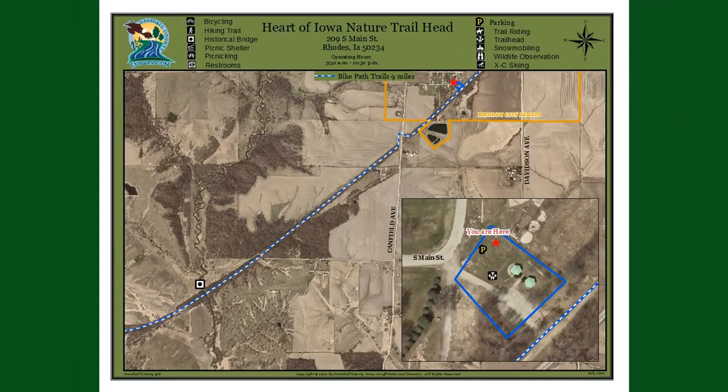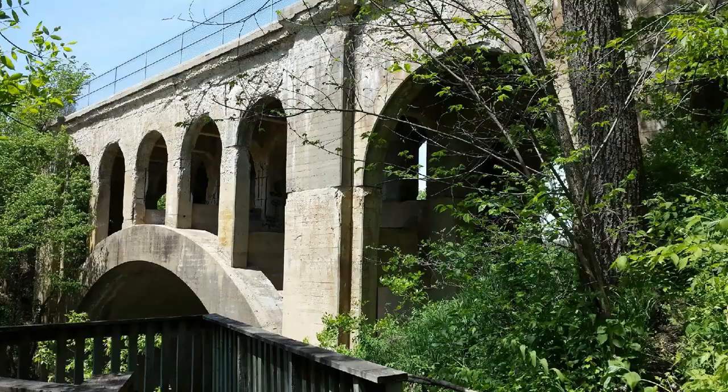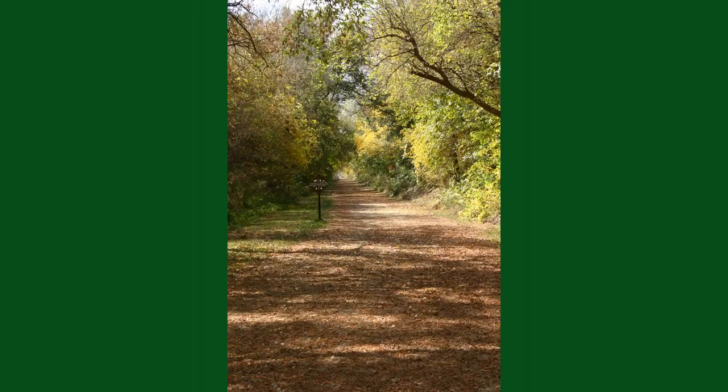Heart of Iowa Trail is 4.3 miles of hiking and horseback riding trails, converted from the former Milwaukee Railroad. Located on this trail is a beautiful historical Hoy Bridge built in 1912 and stands 60 feet above the Clear Creek. Entrance is located in the town of Rhodes.